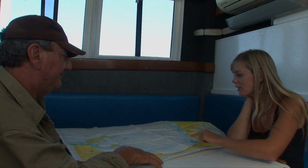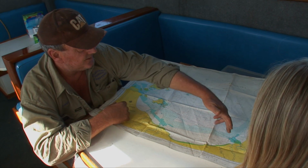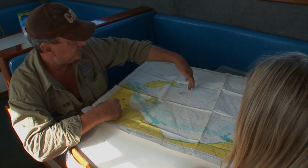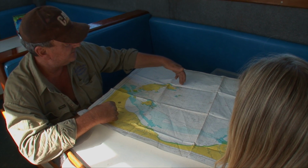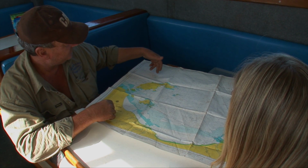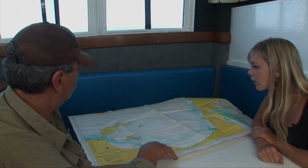And where are we heading to? We leave at the river at Karumba Port. We go across the Gulf in a norwesterly direction. We go to Bountiful Island. We go round past Bountiful Island up to Pasonia, around the top of Mornington. We go to a little island called Man of War. Going to fish on the top side of that. Then come back to Mornington and fish around there.